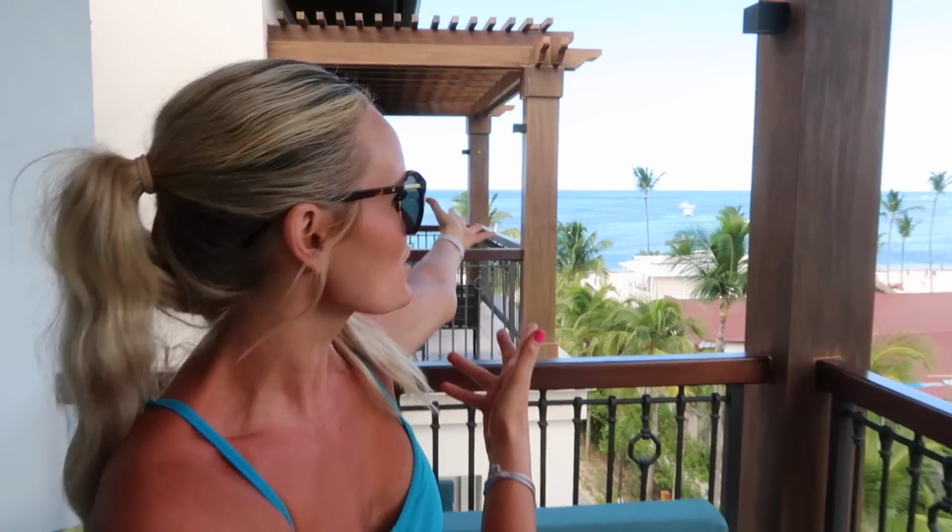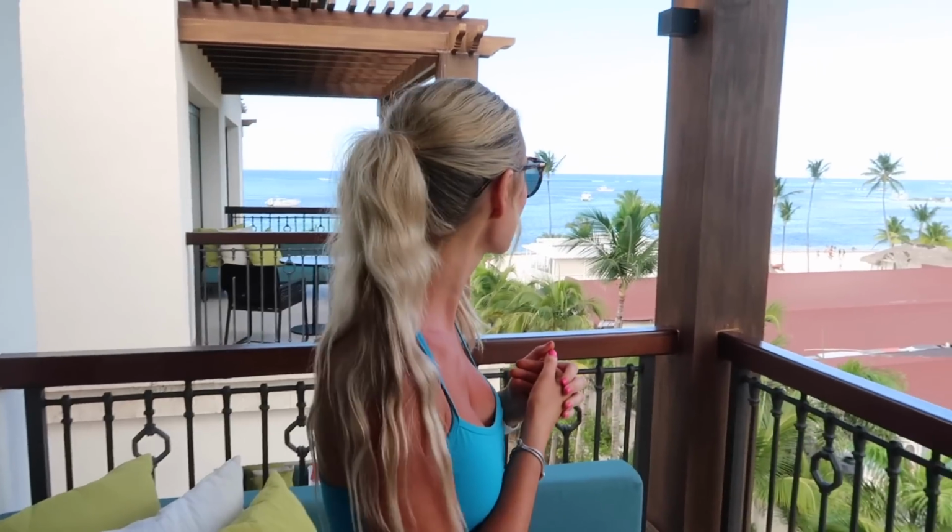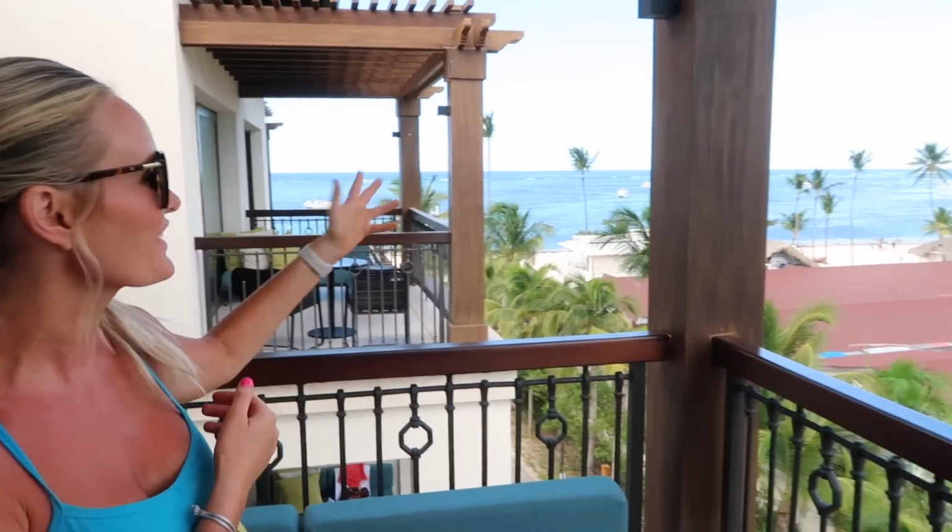We're right on the ocean. This is Bavaro Beach right here, which is awesome. We actually haven't been out there really. But you can tell there's tons of boats going on. They do tons of tours, which we'll get into later.